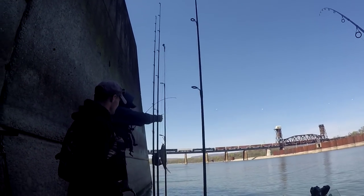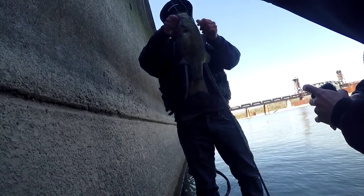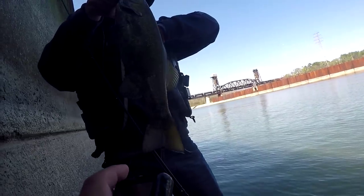Woo! Nice. That's a beauty. Nice. Photo time. I want to take a photo too. Still a good fish. Yeah, still a good fish for sure. What'd you say? 2.5? No, this one's almost 2. All right, let me get a shot for you here. One with the phone, okay? All right.